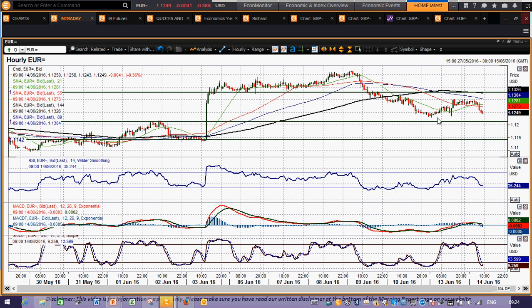It has fallen away, but whether it holds on to the support, 1230 was the reaction low that we saw yesterday. That survived an initial retest of that yesterday afternoon. We're seeing another move back towards that. You're only 15-20 ticks away from it now. It'll be very interesting to see if this support holds initially.